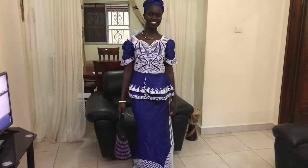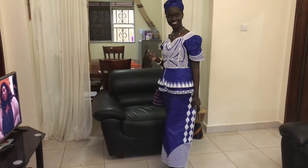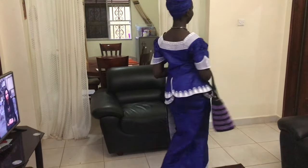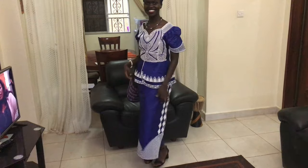This one hails from Congo, worn by the Congolese women, who are well known for their colorful materials that are referred to as the liputa, which is worn with a complementing headscarf.